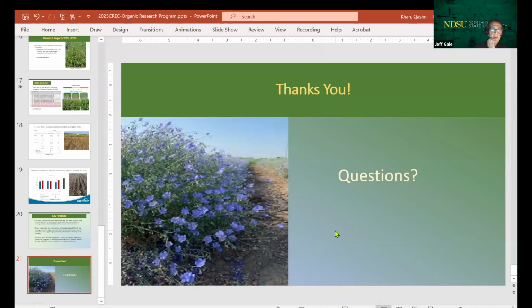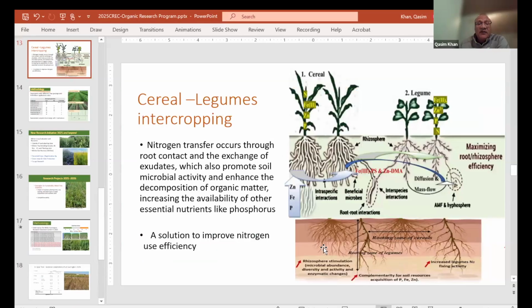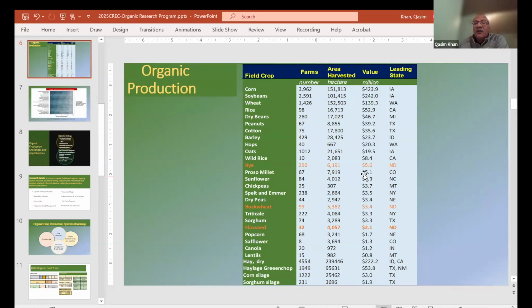Kasim, do you know in North Dakota which organic crop covers the most acreage? I don't exactly know, but if I look at this table I show, look here. So you look at the area harvested for rye. It seems like among some of these crops, rye covers a lot of acres, I think, and buckwheat and flax are also up there. Oats has pretty good acreage too, but exactly which crop has the most acreage, I probably have to go and double check that. That's a good question. You caught me.